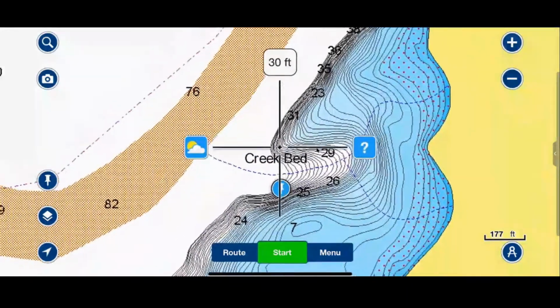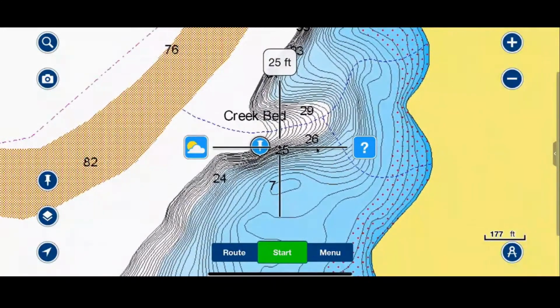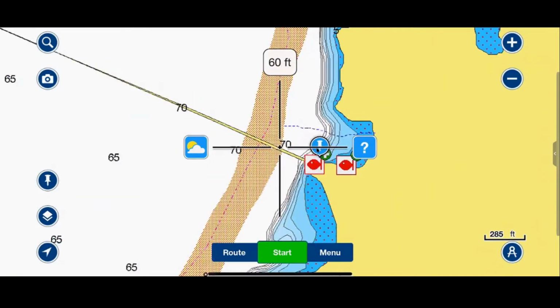So you got a pretty good little point that comes off right here, but it looks like you got the swing that's happening right in this area. So right in here, you should have some sort of a drop or something, and you've also got a pretty good flat top up here as well, which is always a huge plus. Then we get up here.